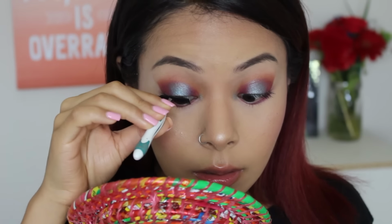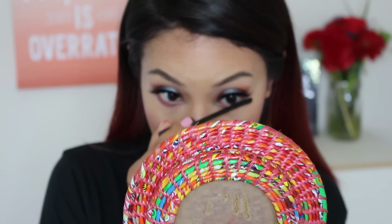For lashes, I'm going to be using the Lenas lashes in the style Jackie. I'm super excited to try them out. I've heard amazing things about Lenas lashes. So now we have our lashes on, and I'm going to go ahead and put some mascara on our lower lashes. I'm going to be using the Shea Moisture Mascara. I'm going to be using the color Rob, and this is by the Lena Lashes New Liquid Lipsticks.